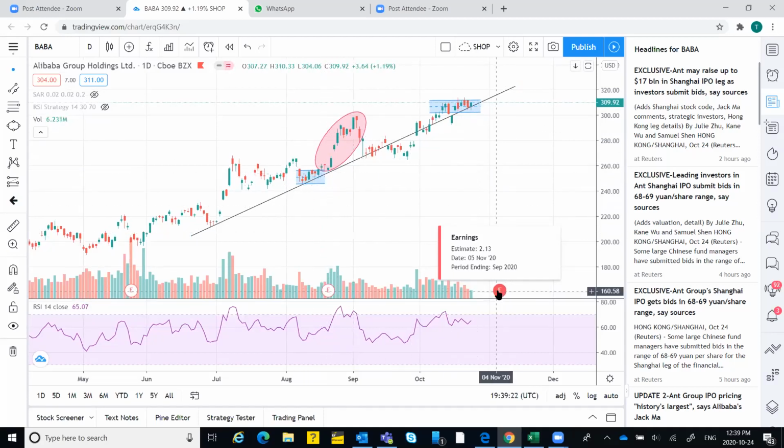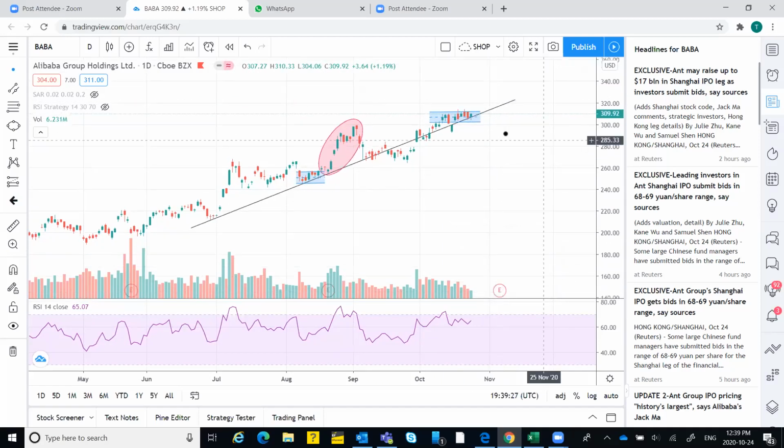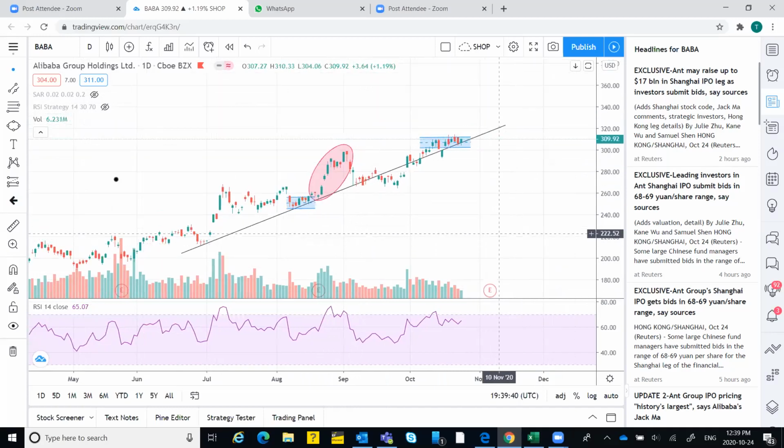So now, 2 days before the earning, on 3rd of November, which is a very important date as well: if this channel is broken, and the earnings will be a positive earning, we can expect a similar rally like before. So this is one of the important stocks to watch out for.